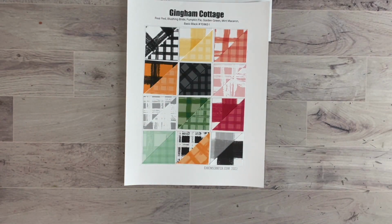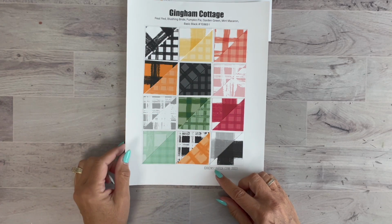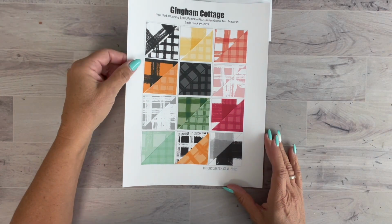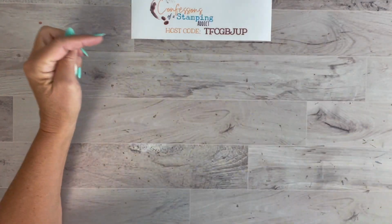We are going to be using the designer series paper called Gingham Cottage. It's really a nice assortment, and you get 48 sheets for only $30, and it's found in the mini catalog, and we're going to be using that black and orange traditional color.